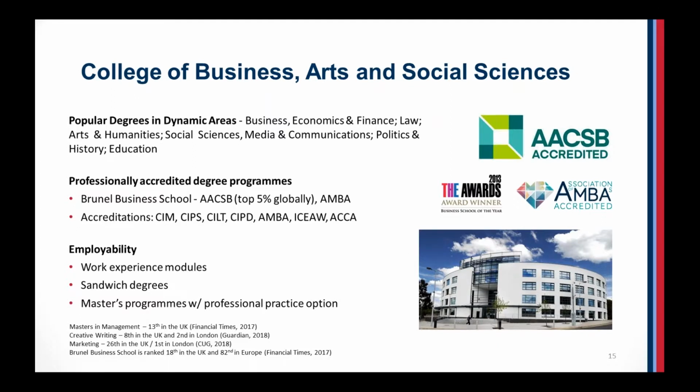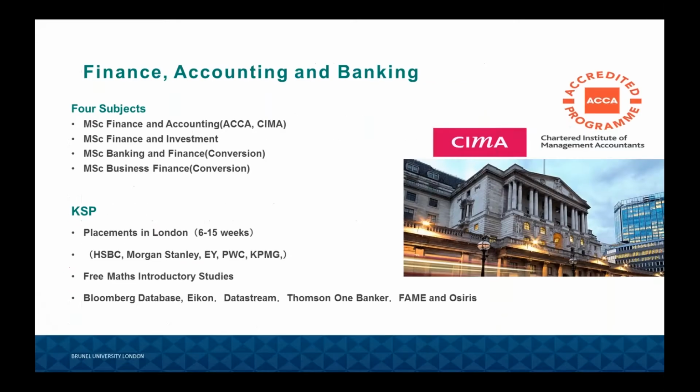So there are 4 master's routes in economics and finance. We have MSc Finance and Accounting, MSc Finance and Investment, MSc Banking and Finance, and MSc Business Finance. For MSc Banking and Finance and MSc Business Finance, these two subjects are conversion courses.